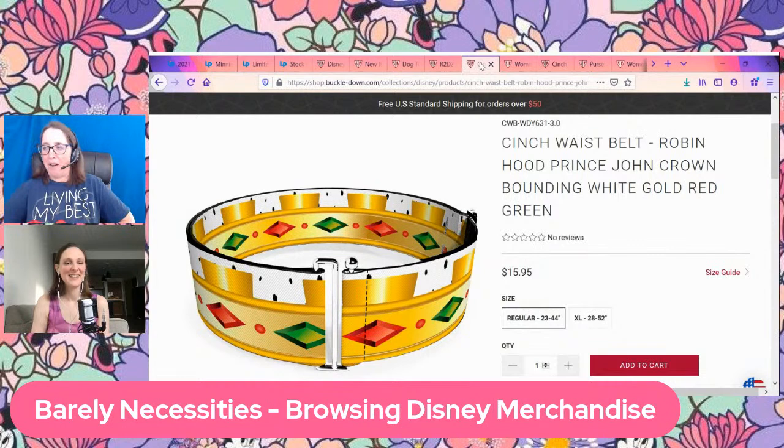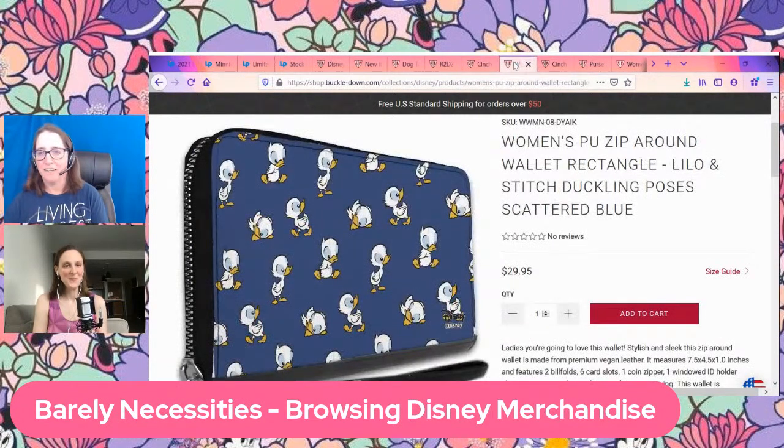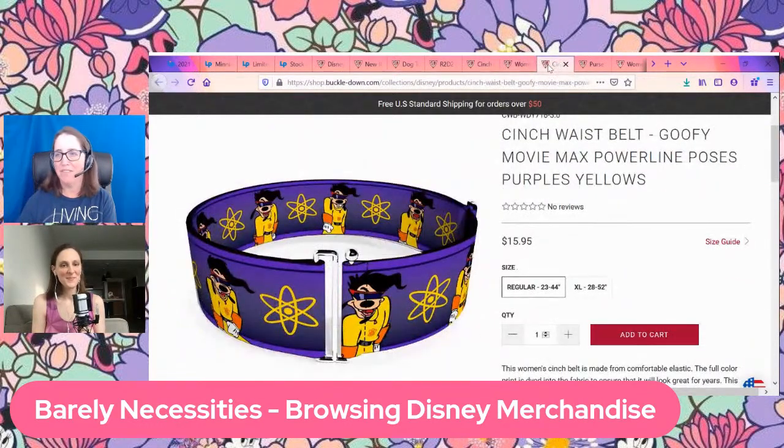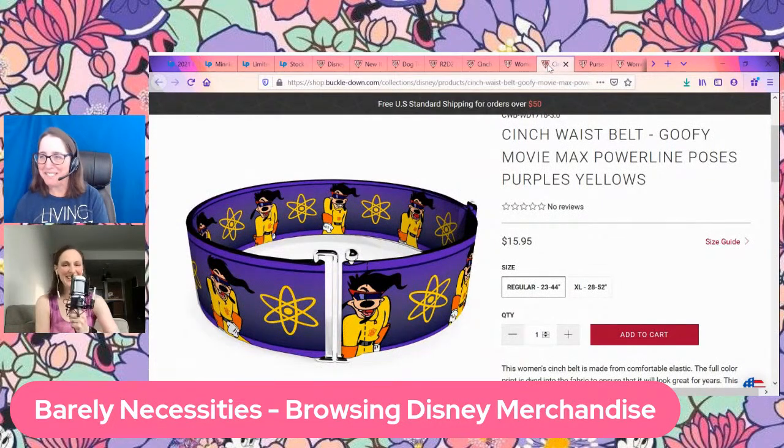Robin Hood Prince John crown that's like a wide belt, to kind of bring a little bit of Robin Hood to your outfit. The adorable ducklings from Lilo and Stitch are featured. So they don't just showcase the more popular characters like Lilo and Stitch. They also dive down a little bit and bring you some of the adorable side characters, maybe lesser known characters as well. Also, that's fun. Yeah, some stuff maybe from a bit of a different era as well. You've got Power Line poses, and the colors are really vibrant.